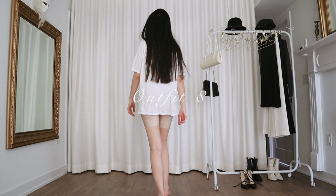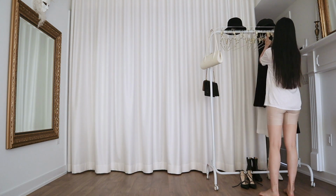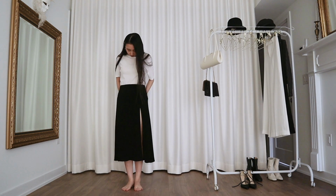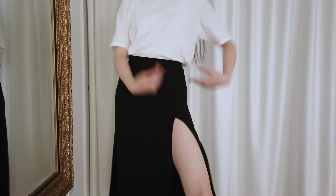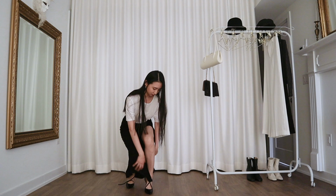Okay, maybe I'm overreacting. It's not winter yet. It's not even officially fall yet. So for this look, I'm gonna wear my white t-shirt with a black slit skirt, because this is like my last opportunity to show off those legs. I'm pairing this with my black heels again.